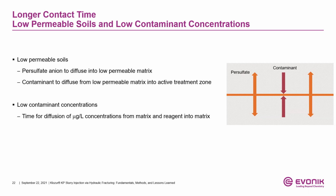This is also true when you're going after lower contaminant concentrations. Klozur SP is phenomenal at going in and treating higher contaminant concentrations because it's easier to establish contact. But once you start getting into the part per billion level, establishing contact is more difficult. So having something that's going to persist there longer is again going to allow more time for things to back diffuse out of the matrix, or the reagent to diffuse into the matrix and get every last molecule, the part per billion levels of the different contaminants of concern.